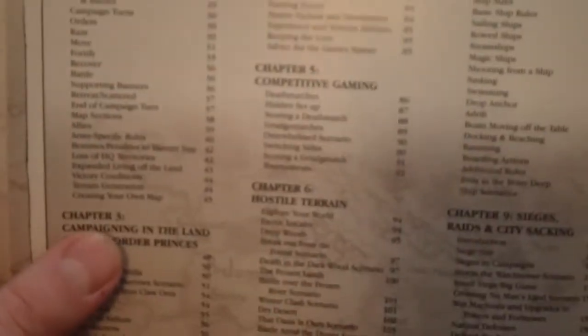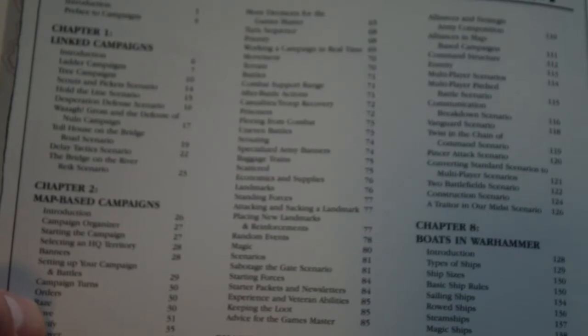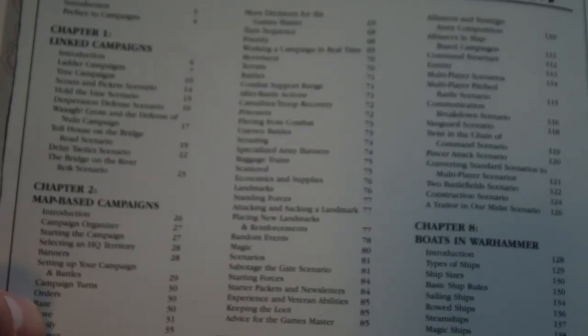And then they have game-mastered campaigns, and that's almost like role-playing, or somebody is arbitrating or refereeing the fight. And those look like a lot of fun, too, and we'll flip through those.